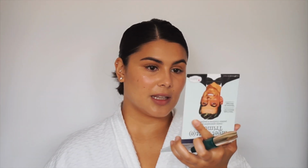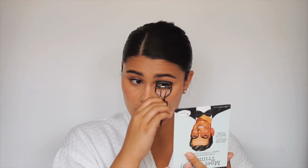But I mean, that's only 1 coat and already look at it. Like, I would be ready to go after that. I love it. So I'm just going to do 1 coat today. I'm going to leave it like that. Again, I'll clean up after I'm done with this eye.